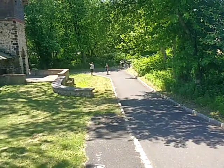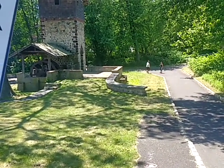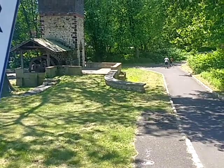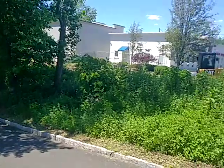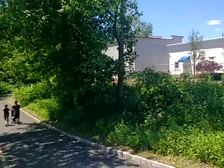Big long bike path. Took them years to make. From Paramus all the way up the river, to at least Ridgewood. Back into the woods, along the river, nice little bridges.